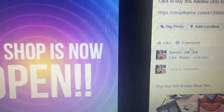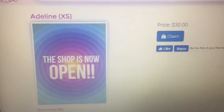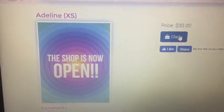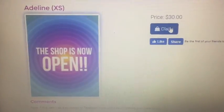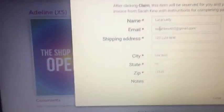Now, the first person who comments sold earns the right to claim through the link. So once they come to this page, they're going to see this option that says claim. They also see a couple other things I'll show you real quick. This is the customer view. It says who the consultant is that they're shopping with. They can like the item or share it through Facebook. We're going to click the claim.